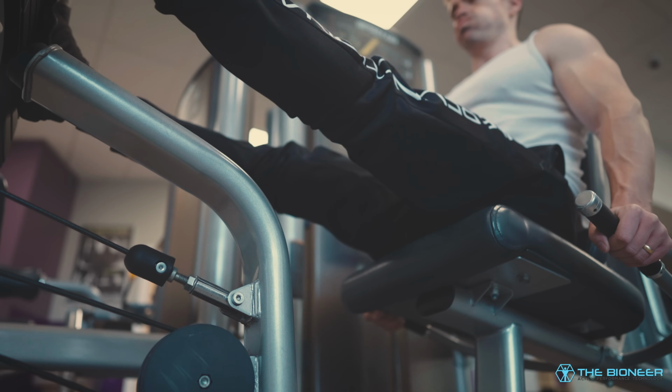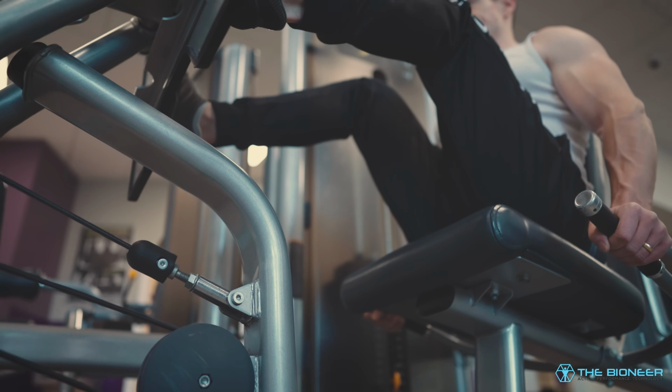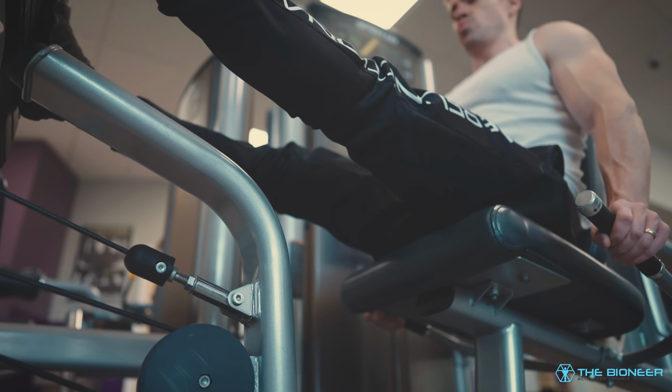So first, let's get the obvious things out of the way. Resistance machines are really useful if you're someone who is injured, perhaps a little bit older, perhaps very new to weights, if you're worried about dropping weights on yourself, if you're worried about tweaking yourself by moving incorrectly, then using a resistance machine is a really great option. If you're someone, for example, who's injured your legs, but you still want to train your upper body, one of the best ways to do this is by using a resistance machine.